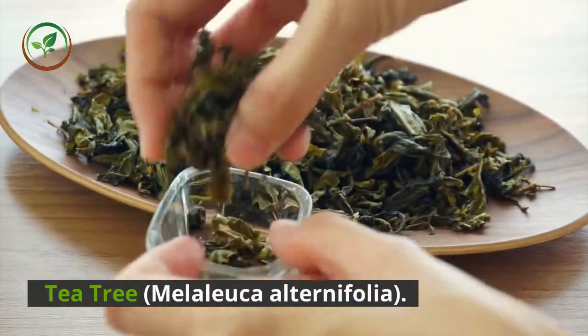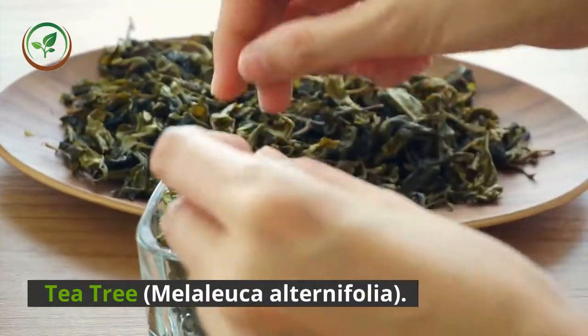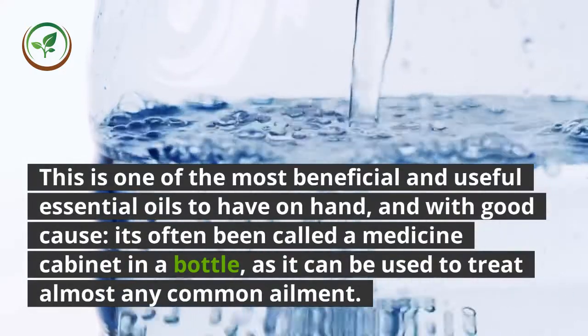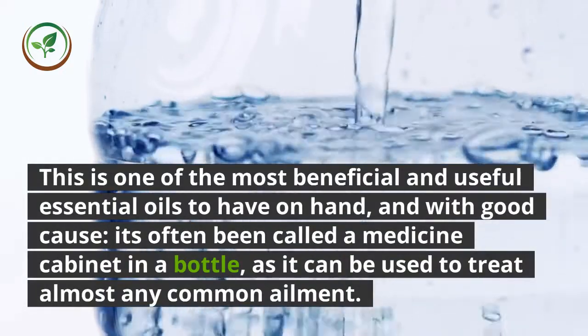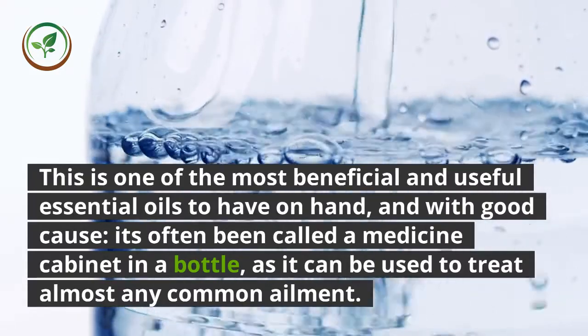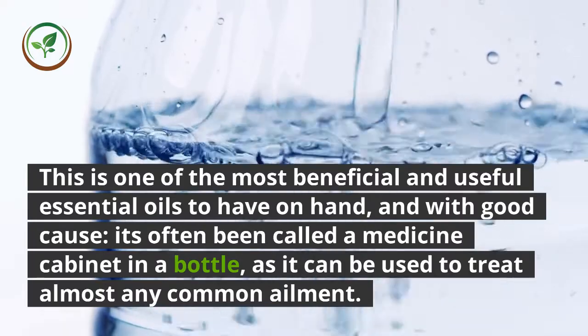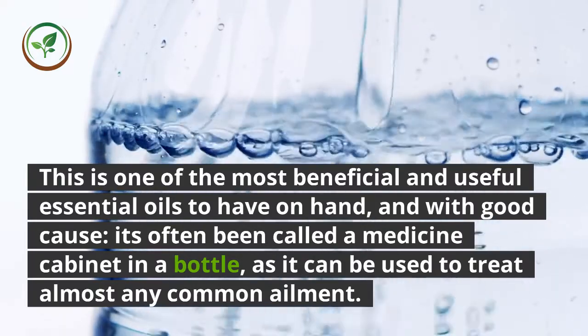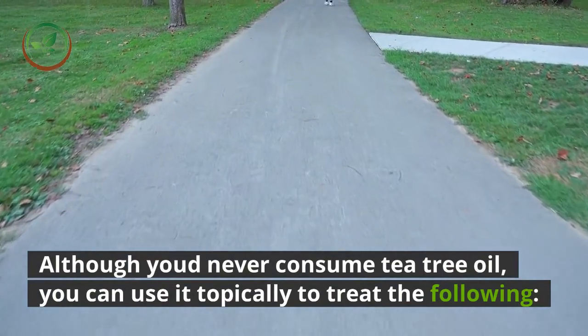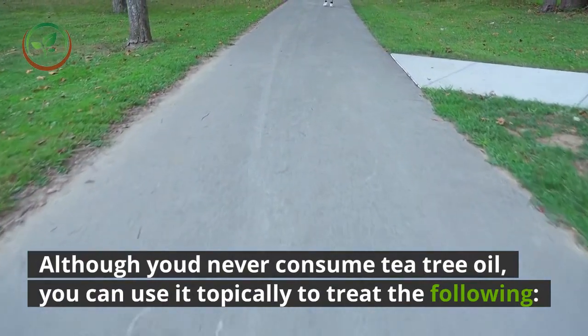Number 2. Tea Tree, Melaleuca alternifolia. This is one of the most beneficial and useful essential oils to have on hand, and with good cause. It's often been called a medicine cabinet in a bottle, as it can be used to treat almost any common ailment. Although you'd never consume tea tree oil, you can use it topically to treat the following.